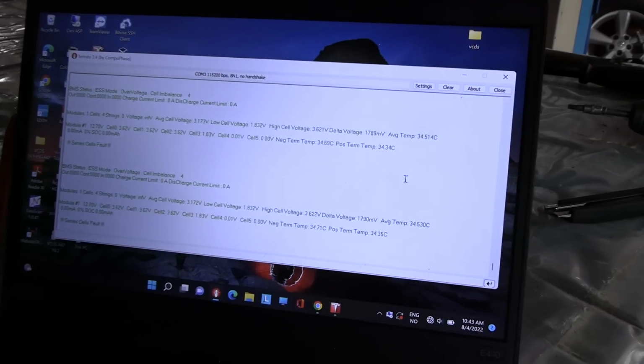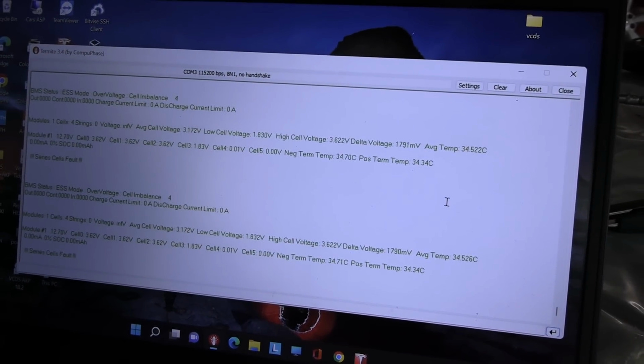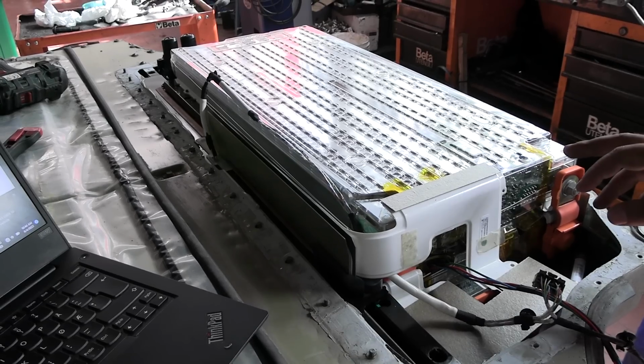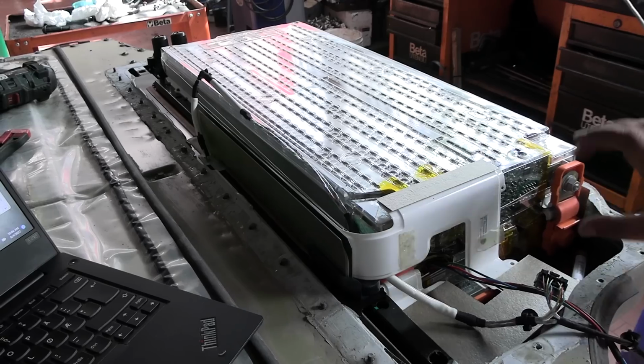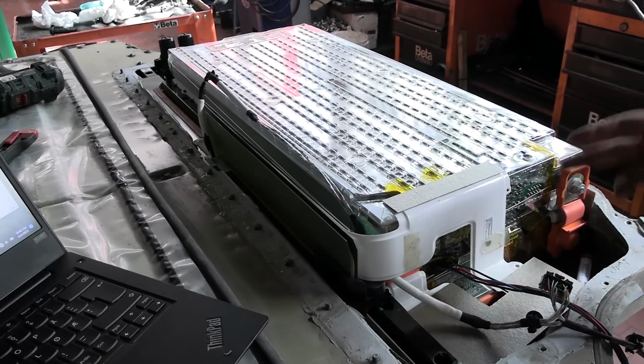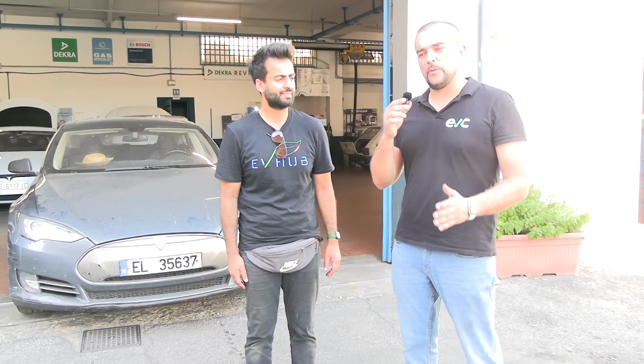We had an issue with one block with the cell imbalance. That means one brick was without voltage sense, and without it the car cannot drive. The owner was in trouble because Tesla told him he must change the complete battery pack, which is normal. Before we arrived here, we checked remotely what the issue with the car was. We found out which block, what problem, and what we need to repair the issue in the battery. We arrived here, we surgically located the issue, changed what we needed to change and repair, and the car started.